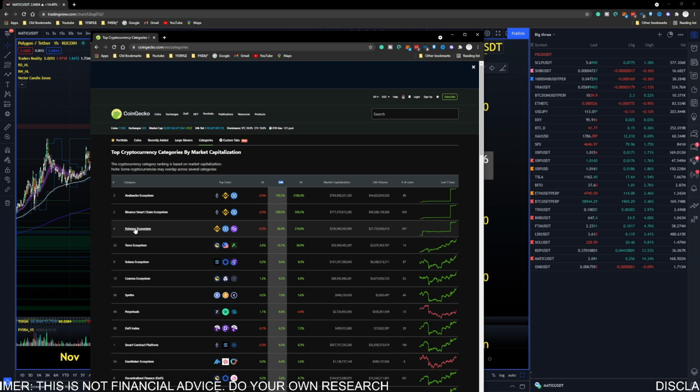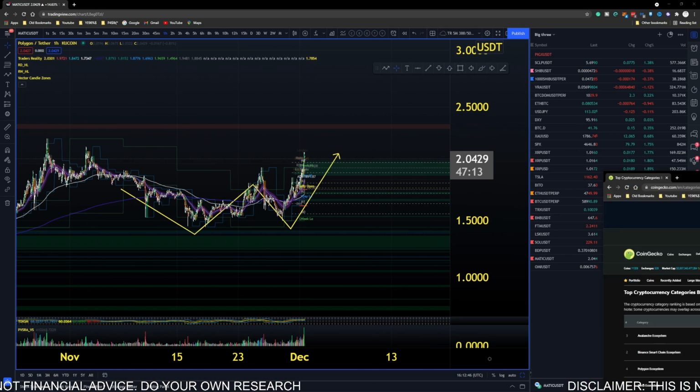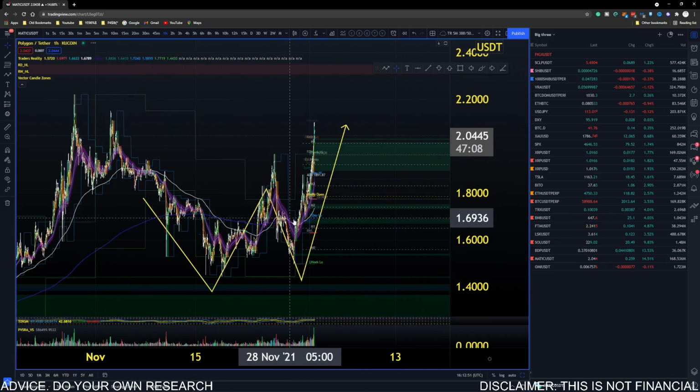Same goes for Polygon as well. We've got Polygon in front of us, and we'll actually start off by looking at that first. So here we go. Great move to the upside, coming out from this W formation.